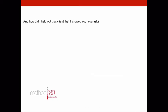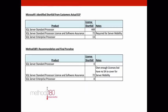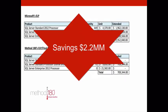And how did I help out that client that I showed you, you ask? Well, here was the new ELP that I created for them. You will clearly see that the licenses required have changed substantially. This was because we applied all the rules in the most optimal manner. Yes, this took a bit of back and forth with Microsoft and the SAM partner to get them to agree that this was right, but in the end you can see that the results are worth it.